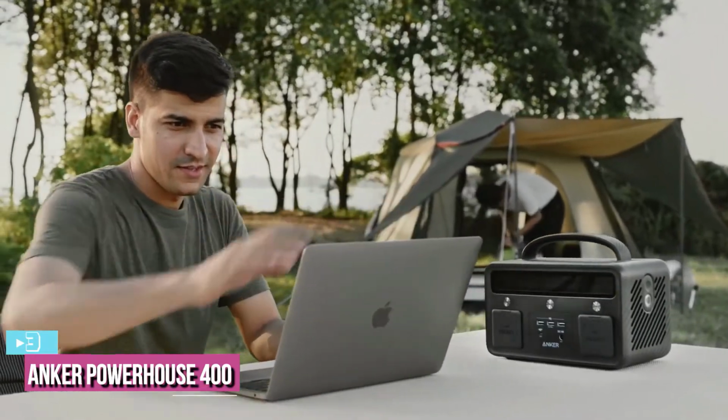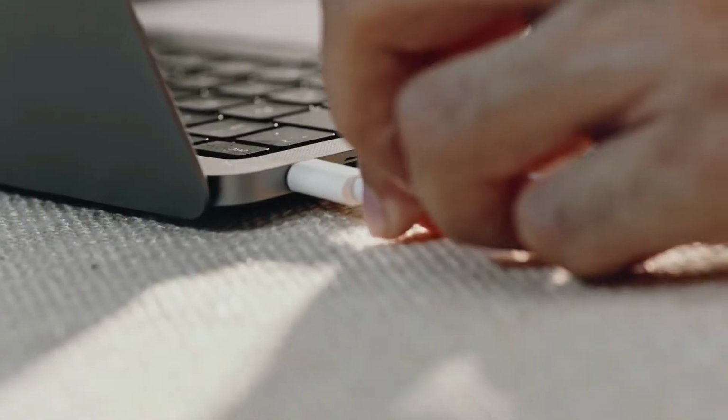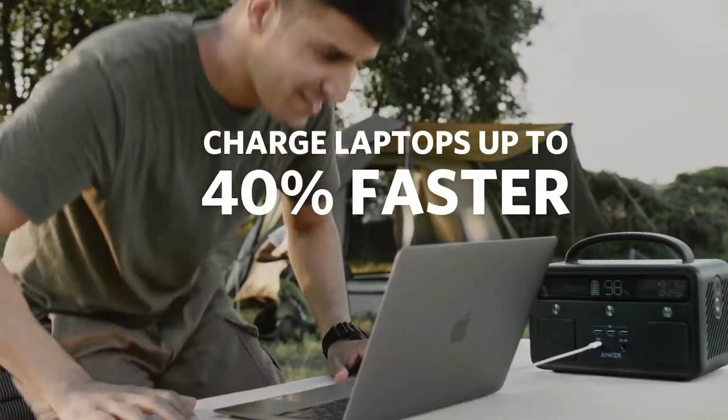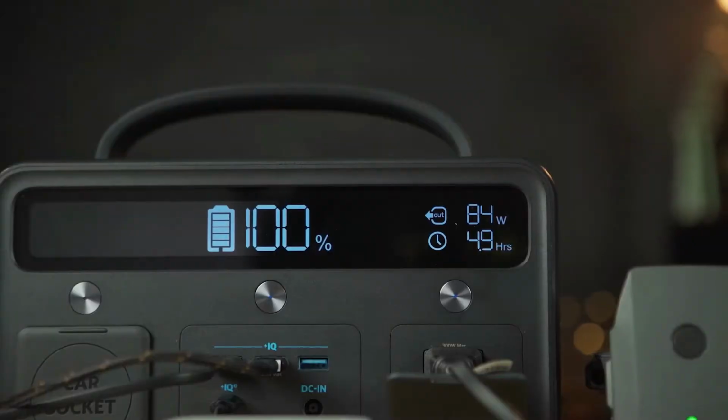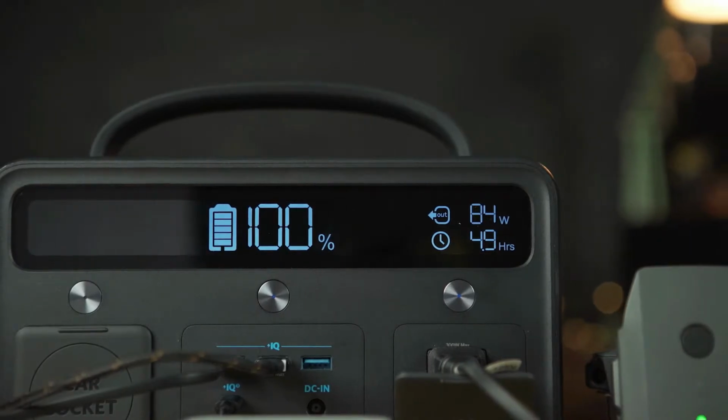Well known for its extensive line of battery packs for keeping smartphones charged, Anker also dipped its toe into the portable power station market. The result is the PowerHouse 400, a model that's well equipped for those who need on-the-go charging from time to time, as well as a handy backup system for use at home during a power outage.